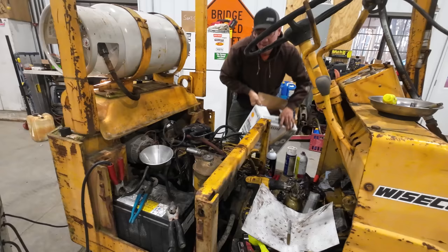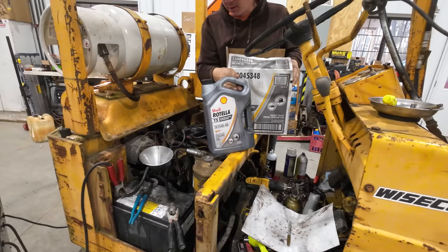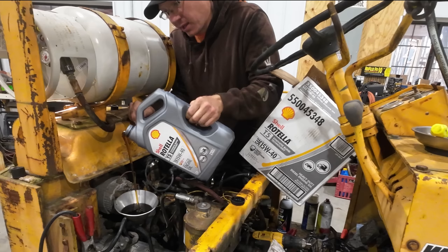Even though this poor little engine may be hurting, we're going to do everything we can to give it a fighting chance. So I'm going to feed it the good stuff here. We got Rotella T5, which is the same stuff I run in just about everything. It's got lots of extra additives that you wouldn't get with an oil aimed for a gasoline engine per se. Especially with these older engines, they like a lot of zinc, and that's one of the things that is in the T5 here.